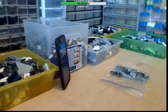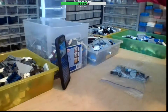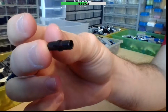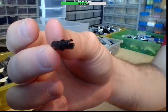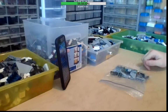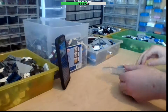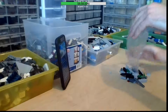To answer your question about what's my favorite piece, I'm going to have to say at the moment, let me grab it actually, this. The black Technic pin that you use to connect 2 Technic things together. Because I use that part so often in whatever I'm doing that if I didn't have any, I would not be able to do anything that I do. So for today, that's my favorite part. If you ask me that question on my next stream, I'll probably have a different answer for you. But right now, that's my favorite part.